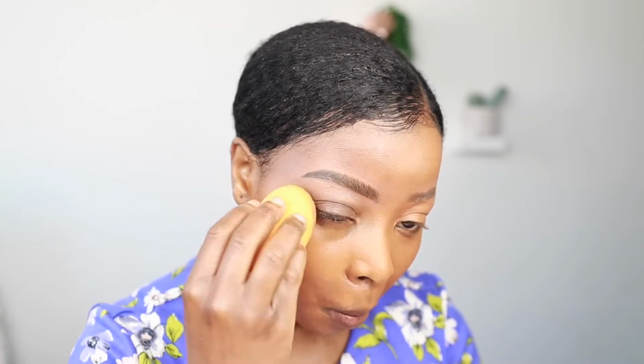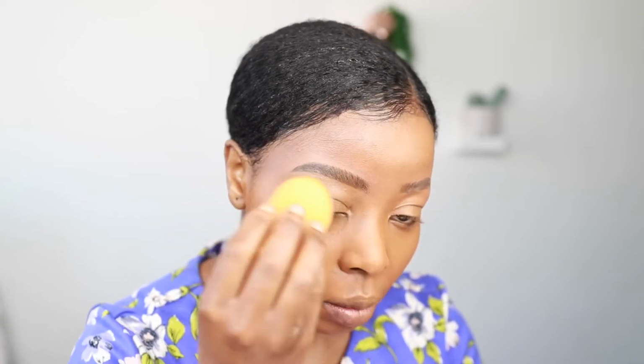And I've got some hyperpigmentation on my mouth. Look at the coverage, guys. It's just covered up all the dark circles, dark spots, hyperpigmentation. It's literally just covered it all up. I am amazed at this. This is amazing.